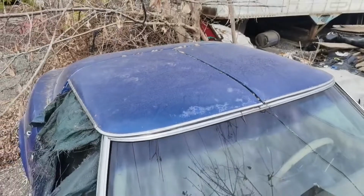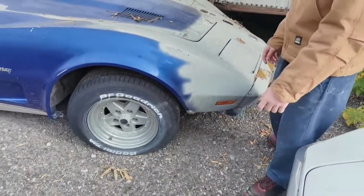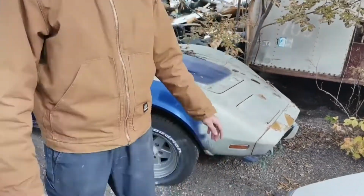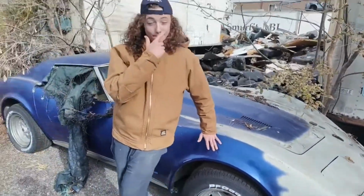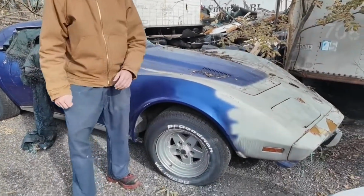This one looks really nice. I think it's called a T-bar roof. Someone will correct me. The fiberglass is chipping, but that's easily fixable. You know who could fix that? Who? Probably Alicia, from Alicia Custom Paint. You can definitely do all this and make this into a beautiful car.